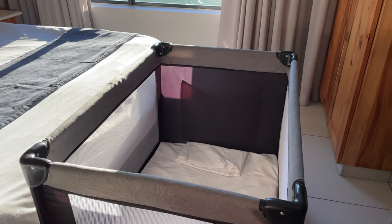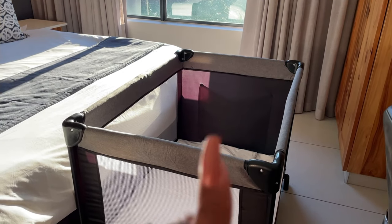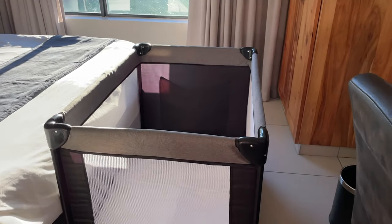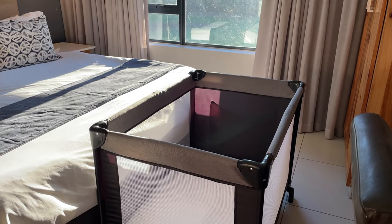And the service is really, really efficient, guys. As soon as they noticed that we had a baby, they brought this in for us. And I must say, I'm so impressed with the service here. And yeah, so in terms of baby, we are sorted.